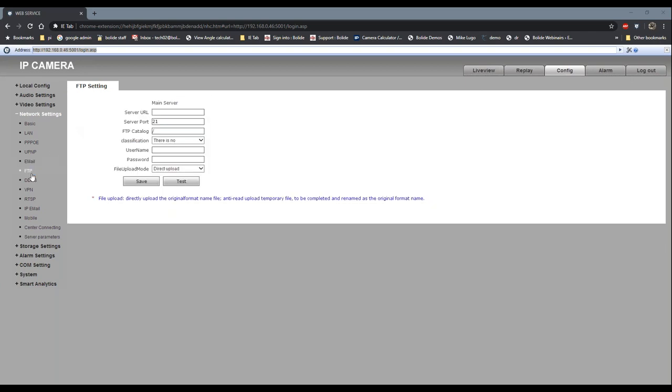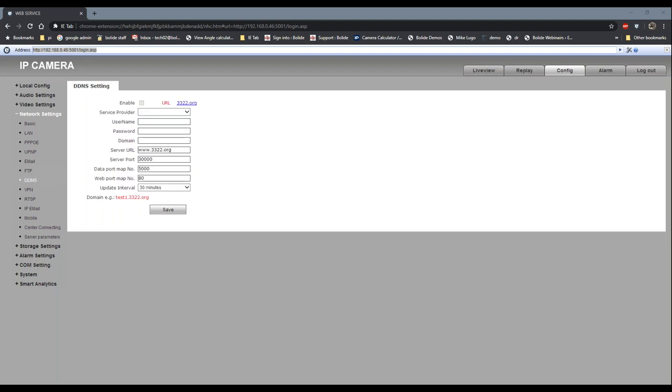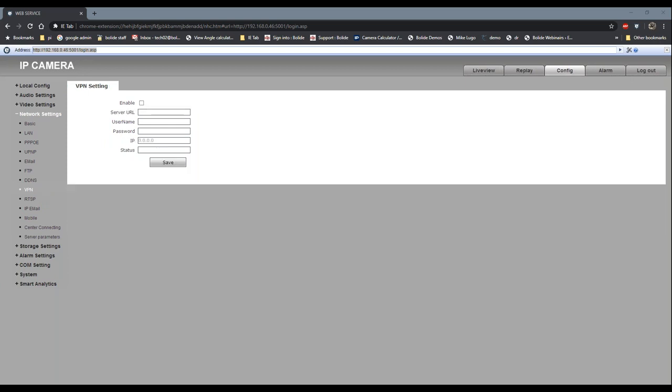FTP. Anybody familiar with FTP? This is a pretty cool function. It's a peace of mind, fail safe. Just have all your images sent to another computer on the network, so you can do a backup on the same network. There's also DDNS. DDNS is becoming more and more obsolete, but it is an option that's there. If you have a VPN set up and you need to get into it from another remote location, you can set up the DDNS.